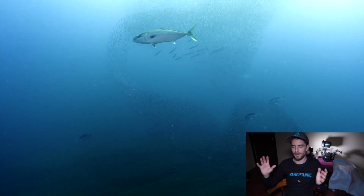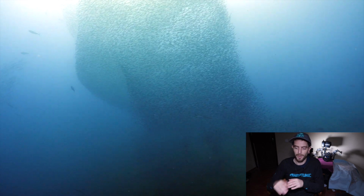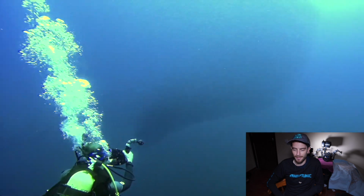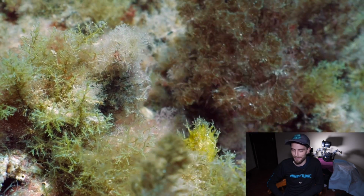Now, this whole sequence is the bait ball action of El Toro, which happens at the end of summer each year. That's a 24 meter deep bait ball. The ethics of this one is get as close as you can to the bait ball and wait for the predators to come through.